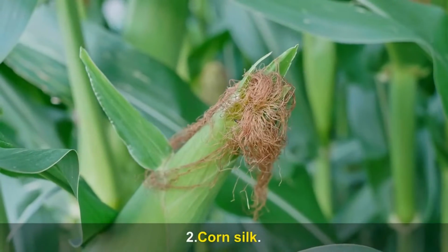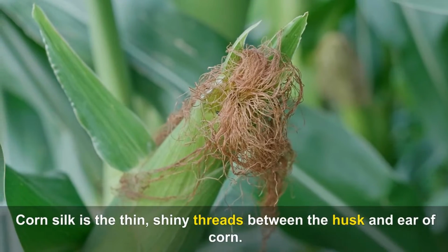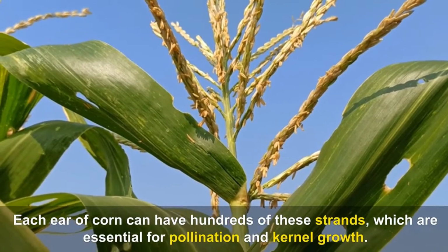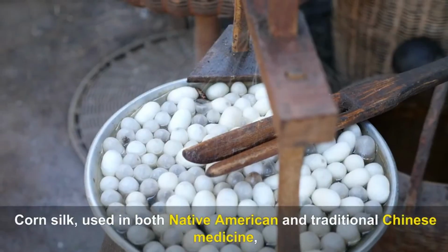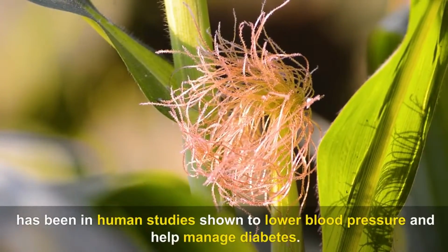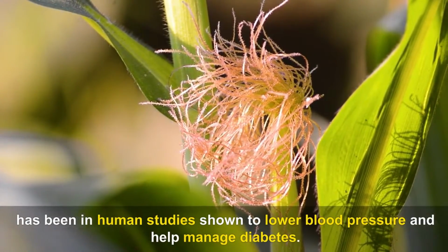2. Corn silk. Corn silk is the thin, shiny threads between the husk and ear of corn. Each ear of corn can have hundreds of these strands, which are essential for pollination and kernel growth. Corn silk, used in both Native American and traditional Chinese medicine, has been shown in human studies to lower blood pressure and help manage diabetes.